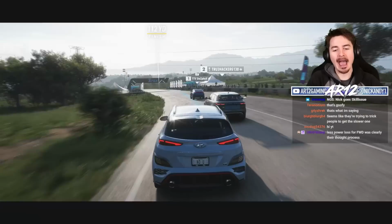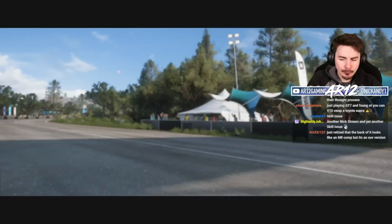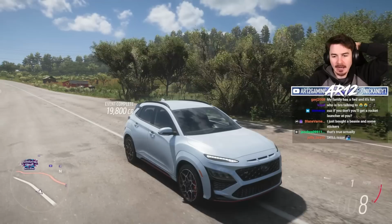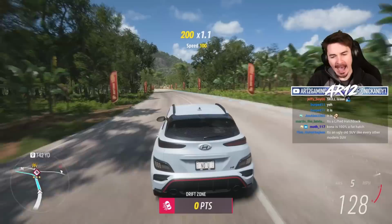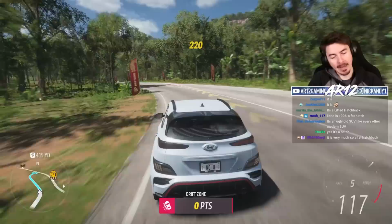And now I know what you're probably saying. Why do you like this weird Korean crossover? I don't think you can actually classify this as a crossover. But does anybody else think it's just kind of like a fat hatchback? It's only an inch higher off the ground than a Toyota Camry. Nobody's looking at a Camry going, oh yeah, that's a crossover. And the fact that it comes with things like a limited slip diff and front wheel drive and has pops and bangs, I think it's just a fat hatchback.